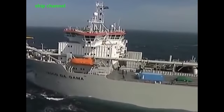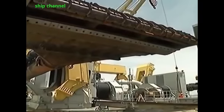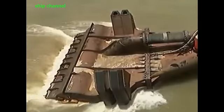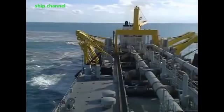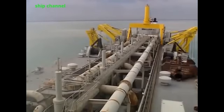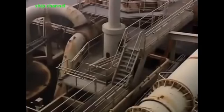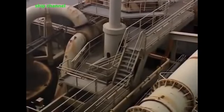Vasco da Gama, the largest dredger of its type in the world, is dredging clay from the bottom of the Sungai River in Malaysia. 33,000 cubic meters of clay, which will be loaded in her hopper tank and transported 144 kilometers offshore. As the clay is scooped from the riverbed, it is mixed with water and sucked up through the dredging pipe to the hopper.